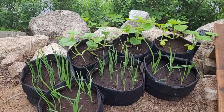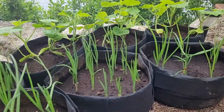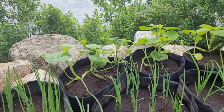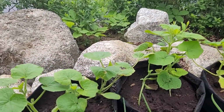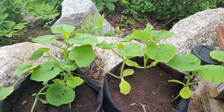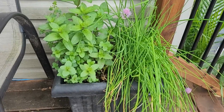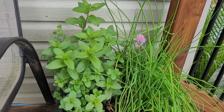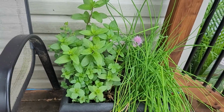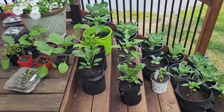Little update on the onions and the pumpkin patch. The onions are doing phenomenal. Very, very well. So we're just going to leave them here. They obviously like this spot. The pumpkins are getting much, much bigger. Looking good. The chives and the mint are just growing phenomenally. No issues with anything here, and those are perennials, so they'll just keep coming back year after year in this container.